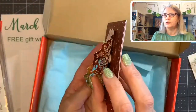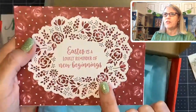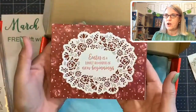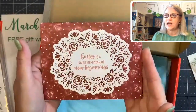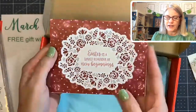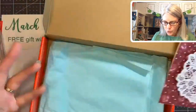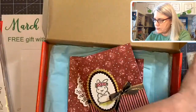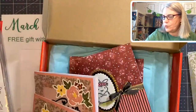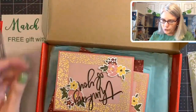So see, the gold is on the other side, and I just stamped an Easter saying on there. Really simple. That's all there is to it. But because that white laser cut die was so beautiful, I didn't want to distract from it, so I just kept it at the focal point. So those were the cards that I made last night, and I thought I would create some more with you guys here this afternoon while I was enjoying my afternoon.